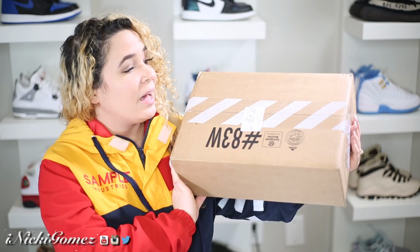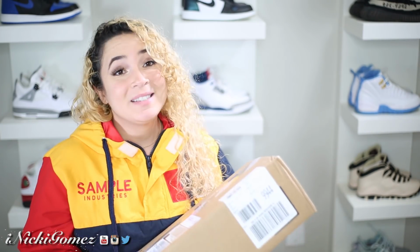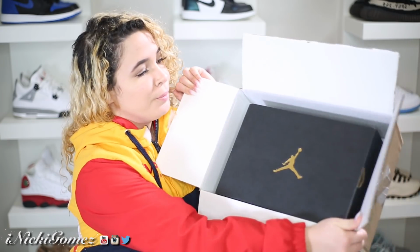So my package got here today. I just got it in, and we're gonna go ahead and open this bad boy up because I'm excited. I already know what it is. Y'all already know what it is. And I know I told you guys I was gonna do a top 10 releases of February. That never happened, but I'm just gonna go ahead and let you guys know these were definitely in my top 5. Okay, all right, here you guys go.